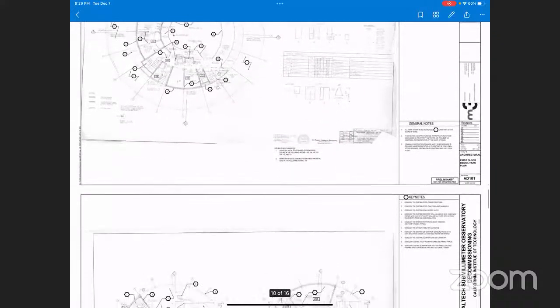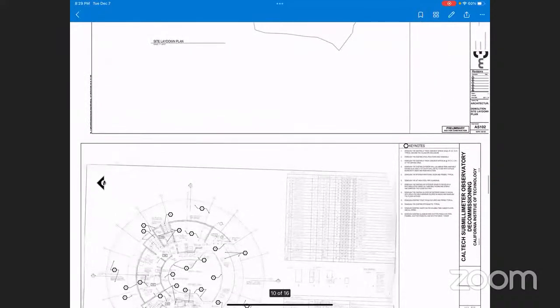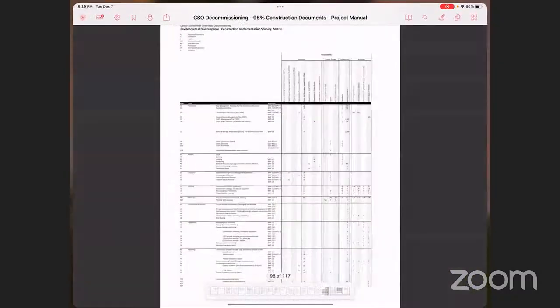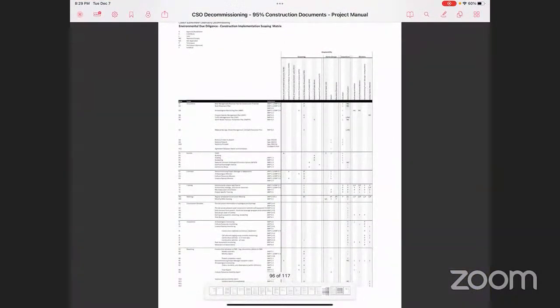I won't bore you with all the rest of the drawings. It's all detail. I will show you, however, one thing that we do have in our project manual. The project manual is where we specify a lot of the technical aspects of the contracts and how to work on the site, etc. More of the narrative version of the drawing set. But one of the things that we are doing in this project manual is to include what we are calling an environmental due diligence construction and implementation scoping matrix.